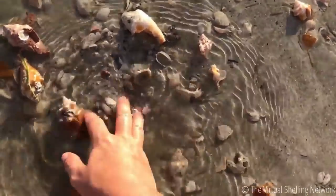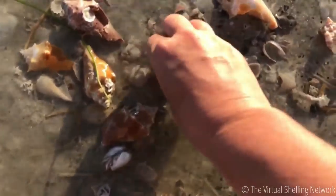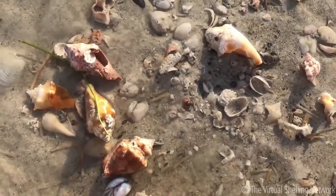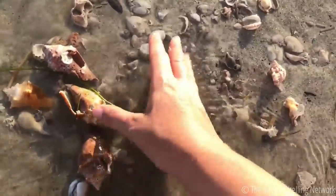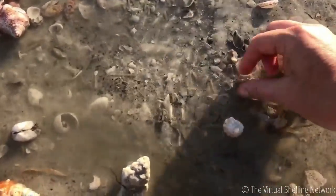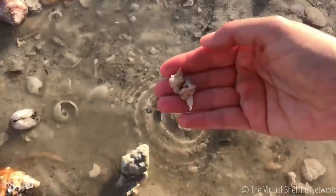Sometimes if we dig around, ooh, look, here's a little window trap. You can see it right here. A little window trap, and here's a little, so you can find tinies anywhere. Sometimes if you dig a little bit in one of these little shell piles that you see, kind of let it settle. Oh, here we go. Here's two little apple murexes here.